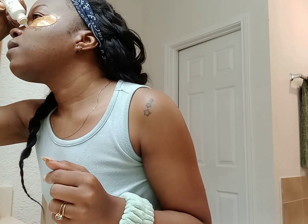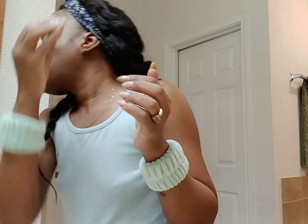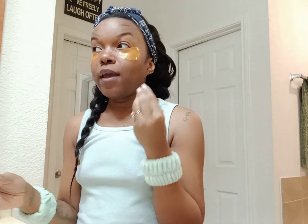Like you can feel it working, like I said. I'm just kind of testing it out right now because I don't want to use it too much. If I'm using it 3 times a day, like it says, I don't want to use it too much to where it's going to leave a mark after the breakout is gone. And I believe that's another reason why the niacinamide is in there, because it fades dark spots. So I think it's trying to counteract any irritation from acne treatment and anything that it may leave behind, as far as the acne itself or from the treatment product.